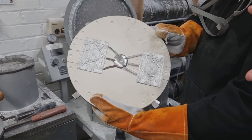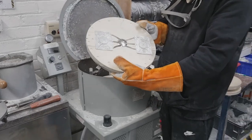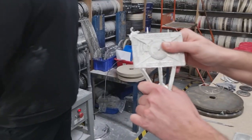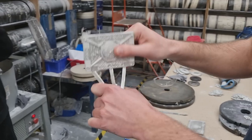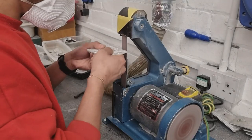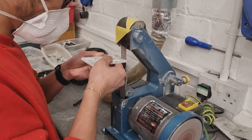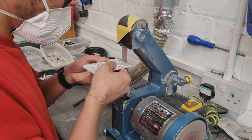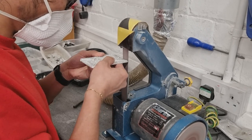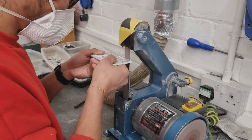Where we've made the 3D print, and that's where you have got it like so. So the next step in this process is sanding. Once we've sanded the product, the next step would be welding.